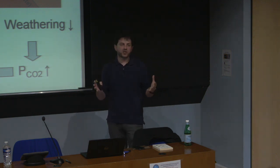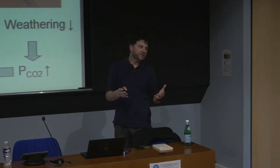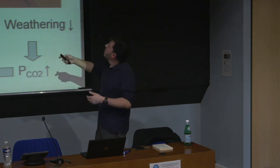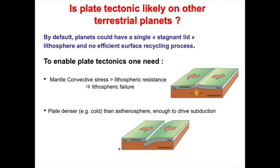You have complete glaciation. It's speculated and debated a lot, but when you have complete glaciation, you accumulate CO2 until you stop the glaciation and go back to a warmer climate. This is for the Earth. The question is whether plate tectonics will be likely on other terrestrial planets. Is it necessary to remain habitable for billions of years? No one knows. This was, of course, discussed this morning. I won't go back too much.